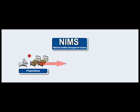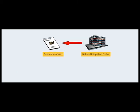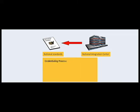Under NIMS, preparedness is based on national standards for qualification and certification of emergency response personnel. Managed by the National Integration Center, standards will help ensure that the participating agencies and organizations' field personnel possess the minimum knowledge, skills, and experience necessary to perform activities safely and effectively. Standards will include training, experience, credentialing, and physical and medical fitness. Personnel who are certified to support interstate incidents will be required to meet national qualification and certification standards. The credentialing process involves an objective evaluation and documentation of an individual's current certification, license, or degree, their training and experience, and their competence or proficiency.